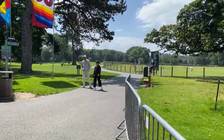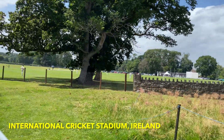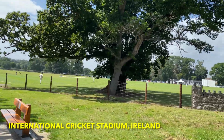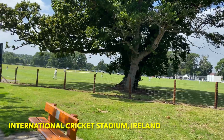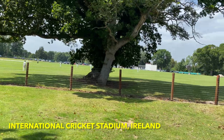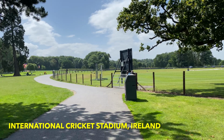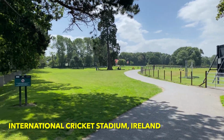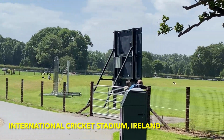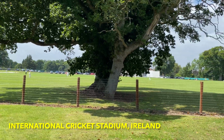On the right you can find a cricket stadium, which is an international cricket stadium in Ireland, and many international matches can happen here. I'm not sure, some matches are going on, I'm not sure if it's international or local matches. There is also an upcoming international match between Ireland and India very soon, probably in August. It's a small stadium but full of greenery. So nice.